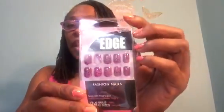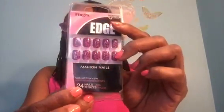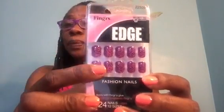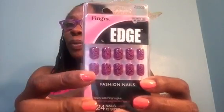And I love the Fingers Edge fashion nails. You get 24 nails in here, 12 different sizes. You can see all those nails there. But I also have purchased this zebra print in hot pink before, but I gave them away in a giveaway. So now I have some more.